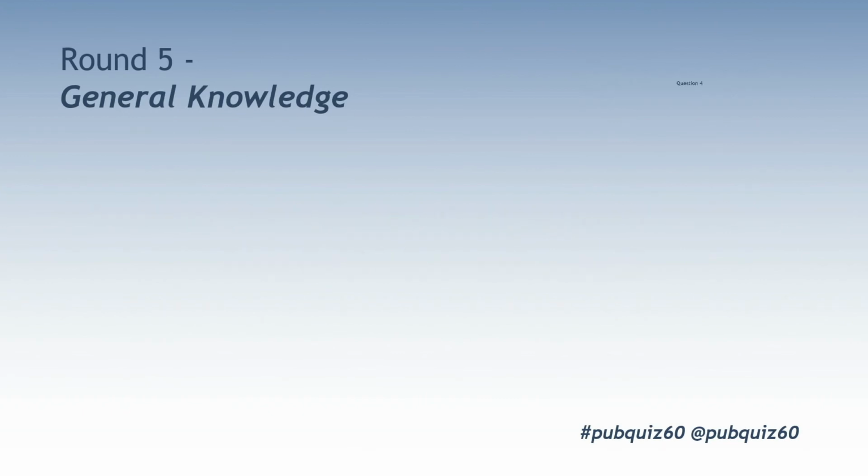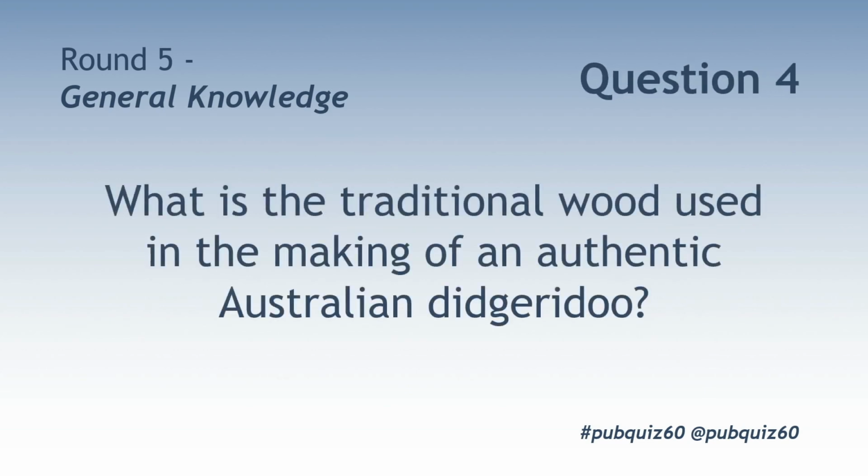Question 4 in general knowledge. What is the traditional wood used in the making of an authentic Australian didgeridoo?